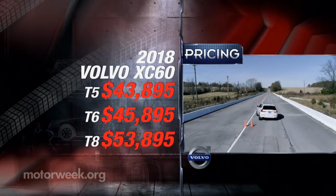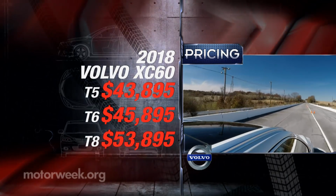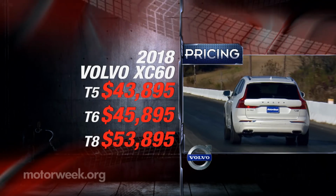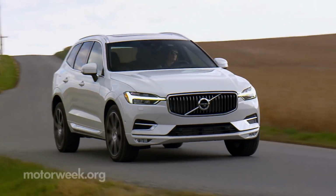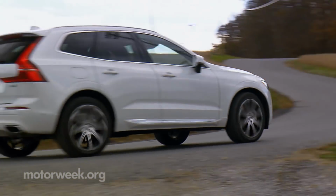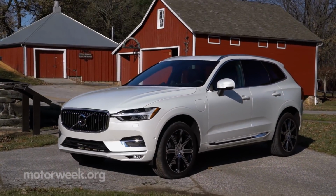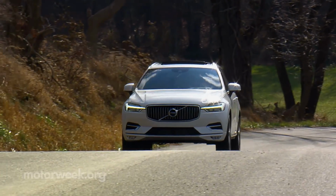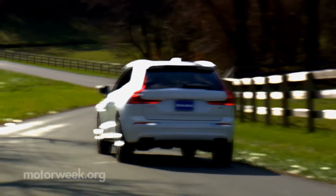It may not be quite the value that the XC90 was when it first came out, but the base XC60 is still very reasonably priced at $43,895. So the 2018 Volvo XC60 may be just a scaled-down XC90, but that also means it is yet another fantastic product from the new Volvo. One that should have no problem standing out in a crowded field of great luxury utilities.